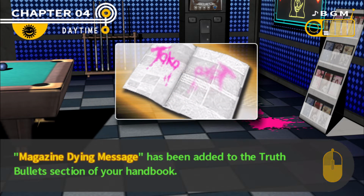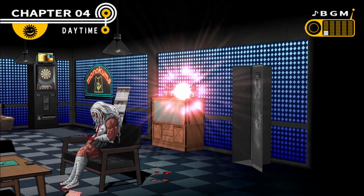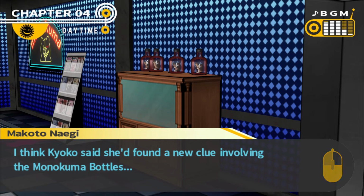Magazine dying message added to the truth bullet section of the handbook. Alright, now what about the bottles? I think Kyoko said she found a new clue involving the Monokuma bottles.